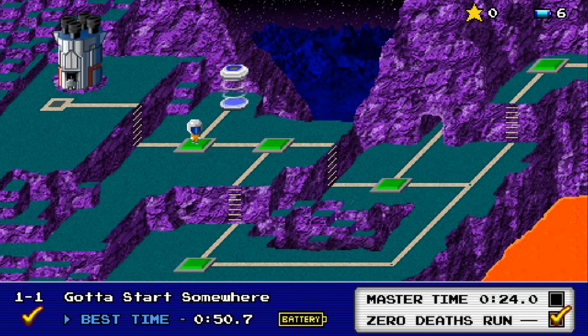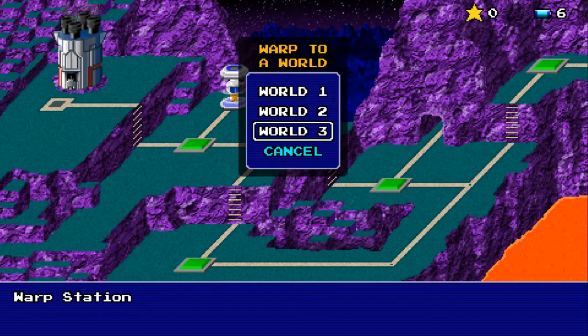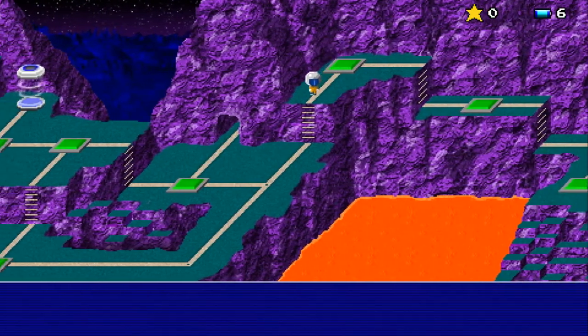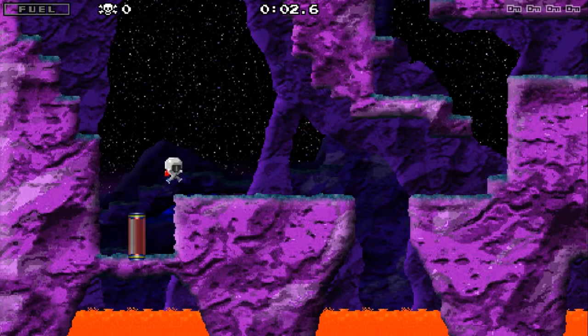So, this game normally, as you can see, I've played through a fair bit of it. I don't know how long this game is. I made it to the start of World 3. This is all World 1. So let's show how this game works. It starts off as a pretty standard platformer.